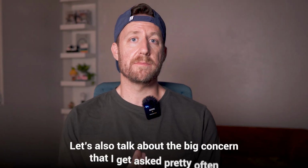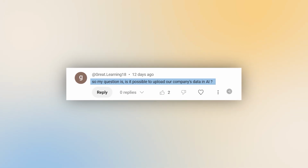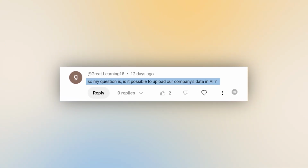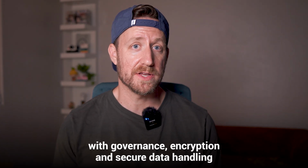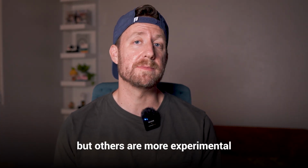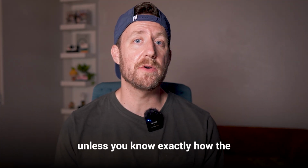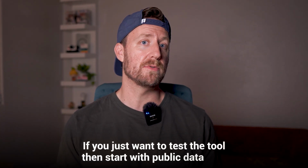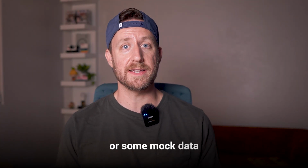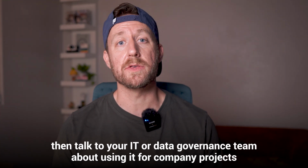And let's also talk about the big concern that I get asked pretty often, which is, can you upload company data into these tools? And the answer is, it depends. Some of these tools have strong enterprise setups with governance, encryption, and secure data handling, but others are more experimental. My advice is never upload sensitive company data unless you know exactly how the tool handles privacy and security. If you just want to test the tool, then start with public data sets or some mock data. And once you know the tool works, then talk to your IT or data governance team about using it for company projects.